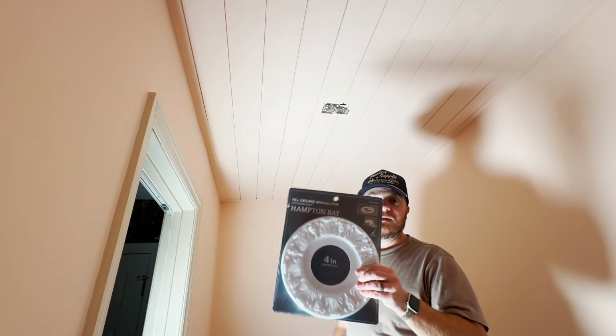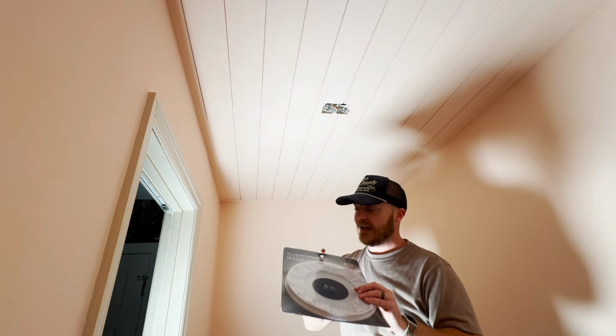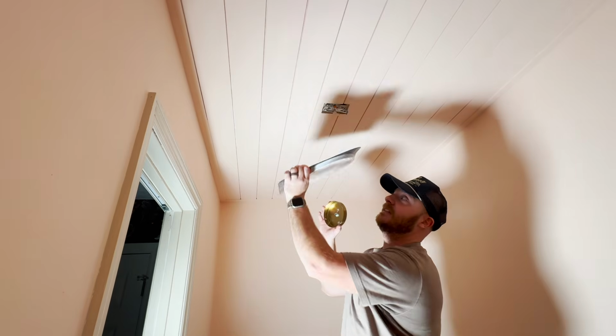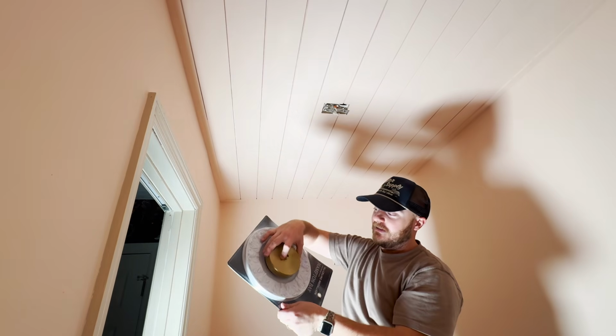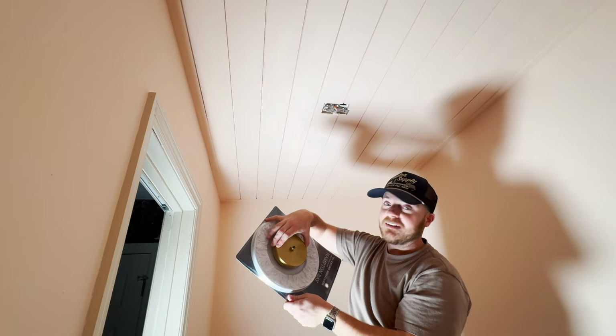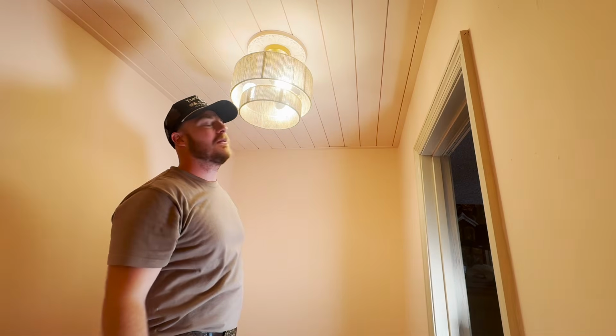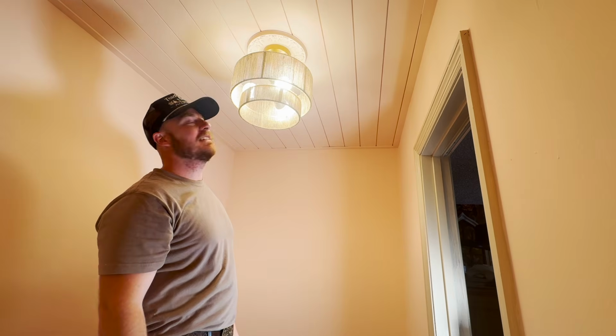I just ran to Home Depot and got one of these ceiling medallions. And so if it works the way I want it to, basically this will go on the ceiling, then our light fixture will go just like that. All right, let's see how it looks. Ooh, I kind of like that. I think that looks good.